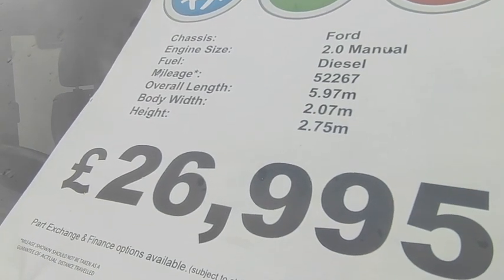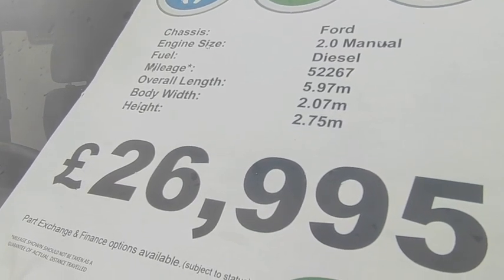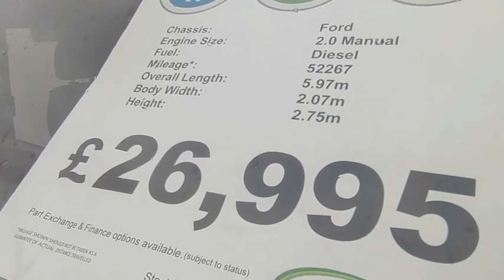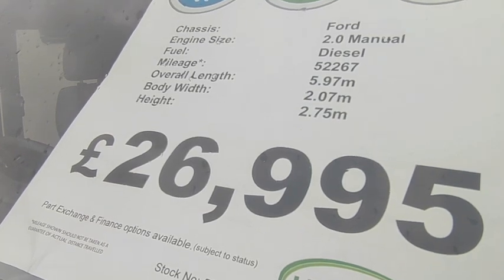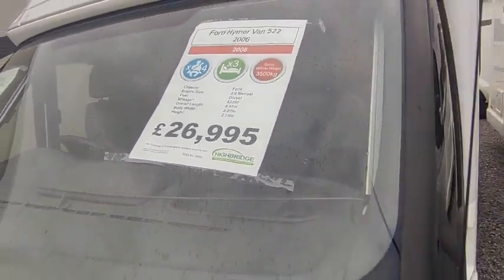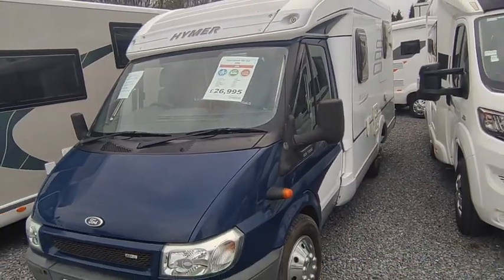2 litre turbo diesel, which we'll talk about as well. Done 52,000 miles, that's an average of just over 3,000 a year, which is great. Under 6 metres, which is great. Body width 2.07. I don't think it is a narrow body van, but these will be about 2.2, nothing's 2.07. Height 2.75, low profile, that sounds right. Price is £26,995. It's the cheapest Hymer van 522 in the country, which is great.